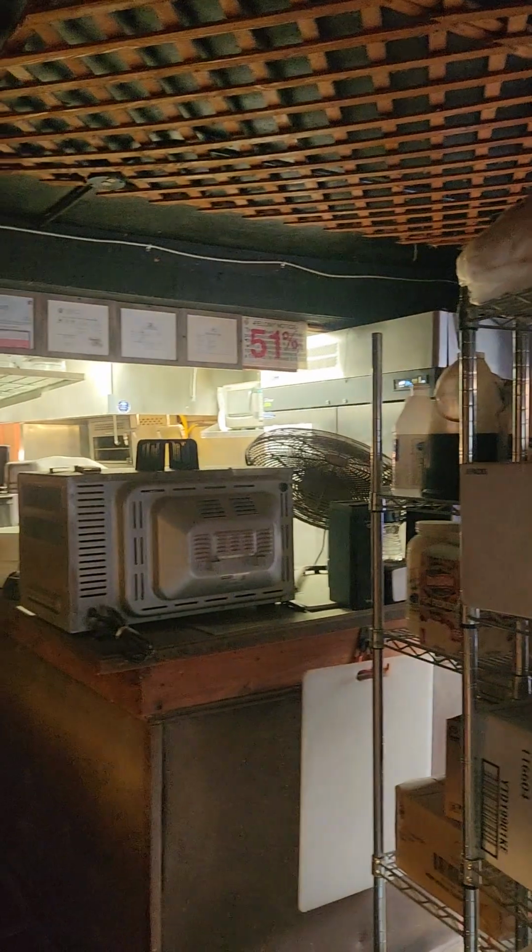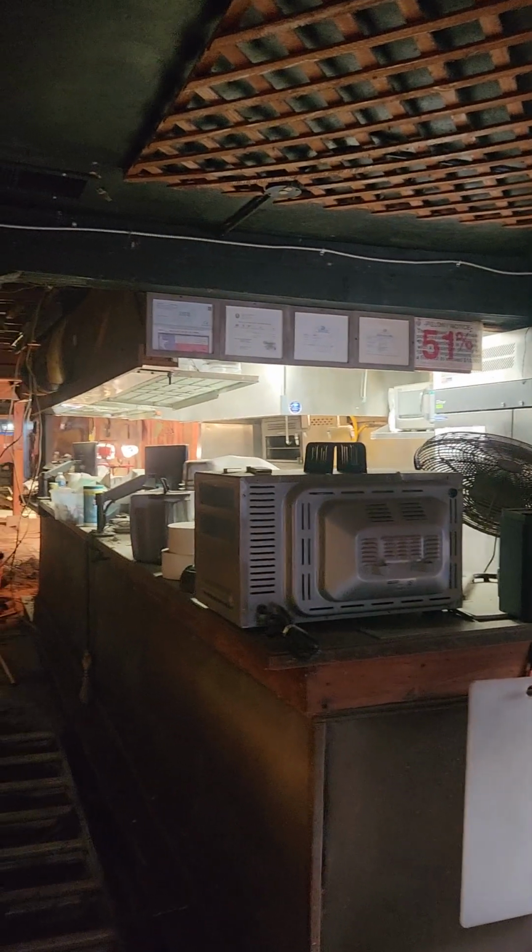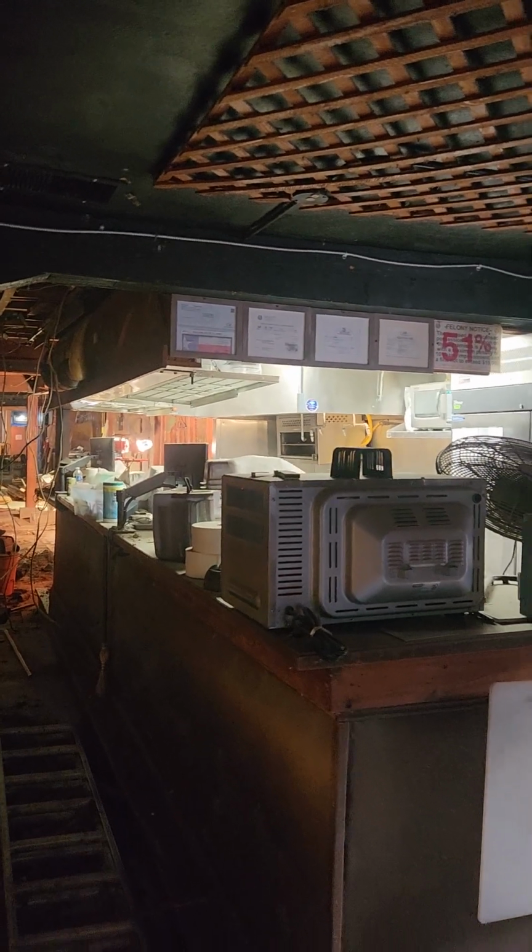Let's start at the front door. Just bear with me. I'm going to have to walk through all the crap without sticking a nail through my shoe. Front of the building. This restaurant bar type joint was built in 1971.